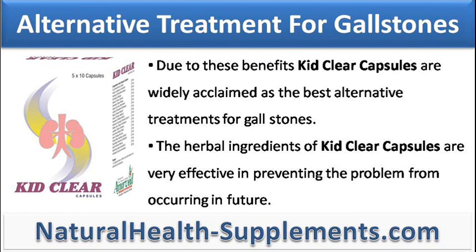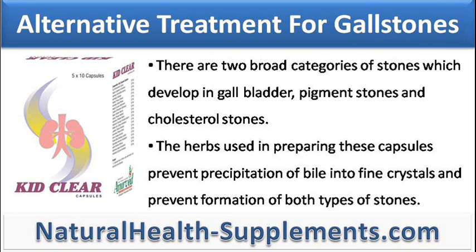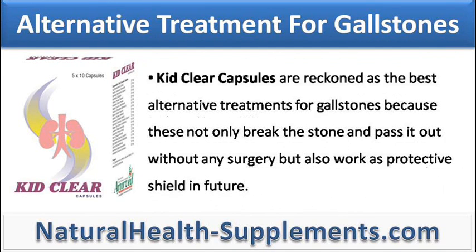The herbal ingredients of Keb Clear capsules are very effective in preventing the problem from occurring in future. There are two broad categories of stones which develop in the gallbladder: pigment stones and cholesterol stones. The herbs used in preparing these capsules prevent precipitation of bile into fine crystals and prevent formation of both types of stones. Keb Clear capsules are reckoned as the best alternative treatments for gallstones because these not only break the stone and pass it out without any surgery but also work as a protective shield in future.